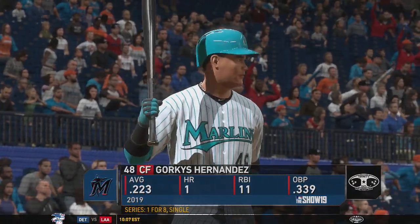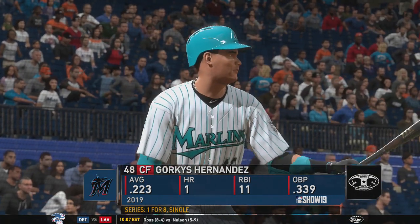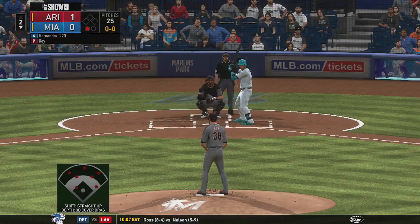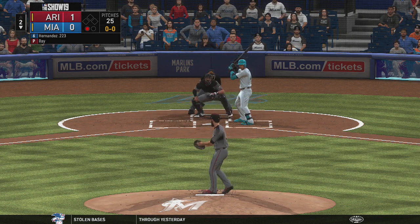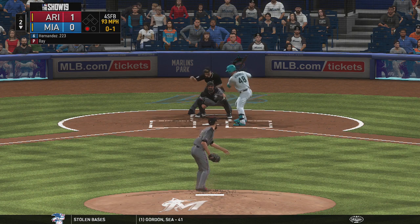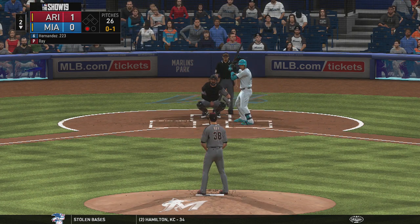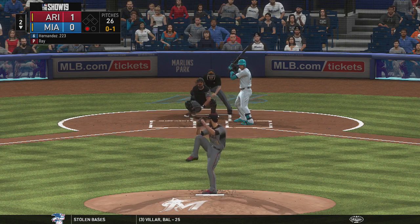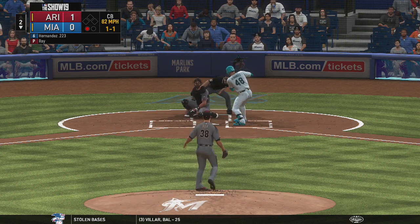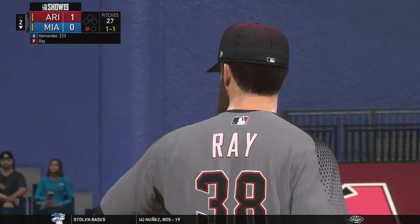So the bases are empty with 1 man gone, and that'll bring in the speedy Gorky Hernandez. First pitch of the at-bat, and this pitch is taken on the inner half for strike 1. 1 out, nobody on. Off the plate, 1 ball, 1 strike. That curveball stayed up in the zone.